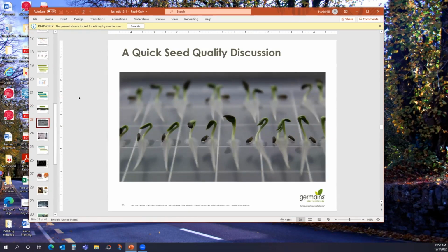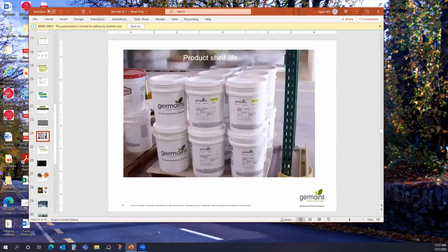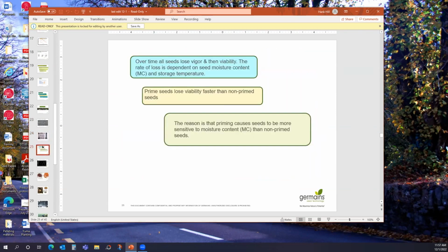I want to quickly talk about seed quality. I've talked about how important it is prior to priming, but maintaining seed quality after priming and germination is important too. So what I want to do is talk about shelf life. Over time, all seeds lose vigor and viability. I'm sure you've heard the rate of loss is dependent on the seed moisture content and the storage temperature. And I have alluded before, primed seeds lose viability faster than non-primed seeds.